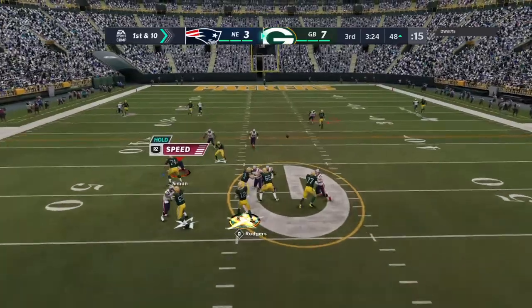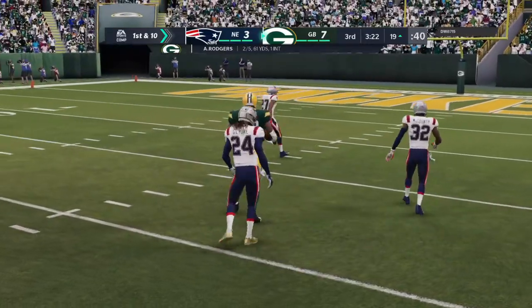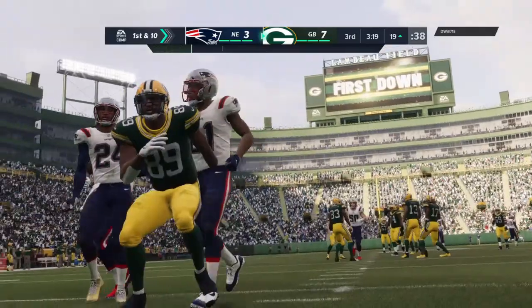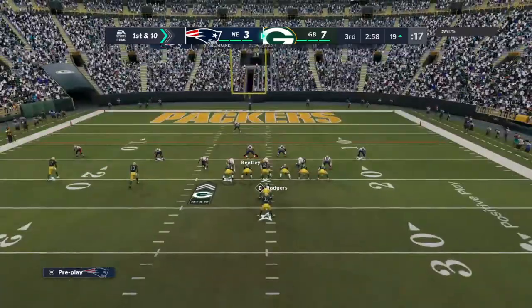Rodgers now on first down. And this is caught. Mercedes Lewis with a grab. And they'll wind up getting this one all the way down inside the 20. He got 29 yards that time. So here's a first and 10 now down inside the 20.